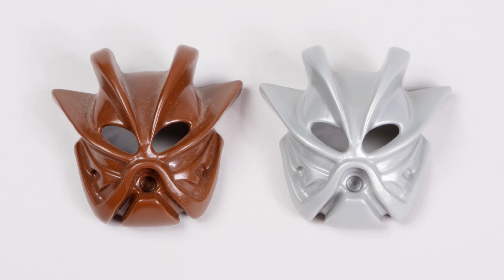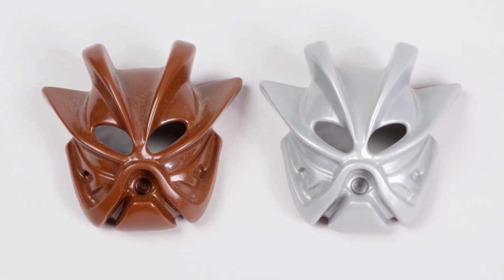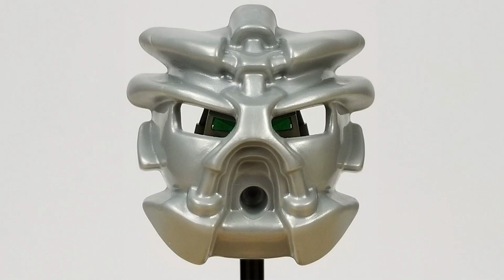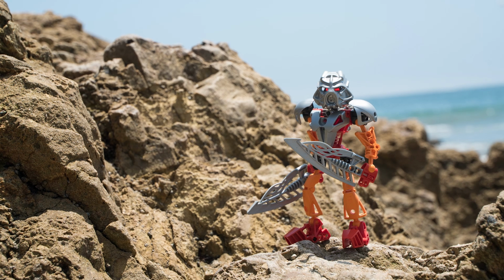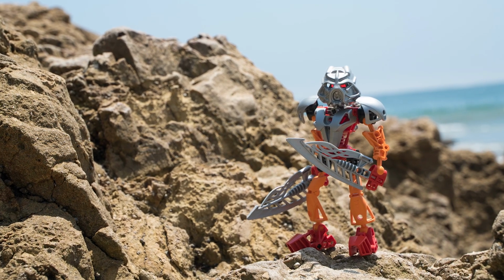If you want these in the other traditional colors that they appeared in those mask packs, they're relatively cheap. You make them silver and suddenly it's worth a small fortune. It's a shame that they're hard to get, because man, they do look really pretty, don't they? I mean, check out this image by Kodak. How good does Tahu look when he's wearing this mask? Now, why don't we take a cheeky look at a few other creations that use these masks? Maybe it could give you some inspiration.